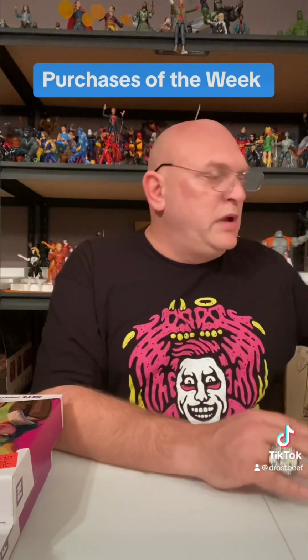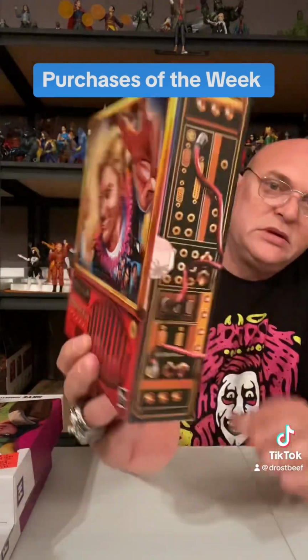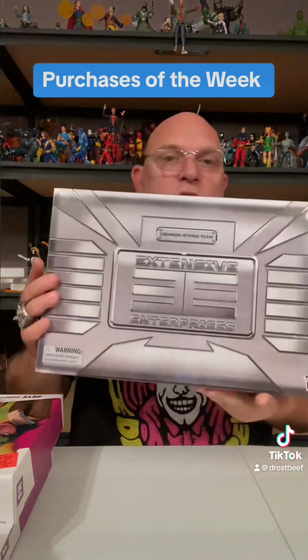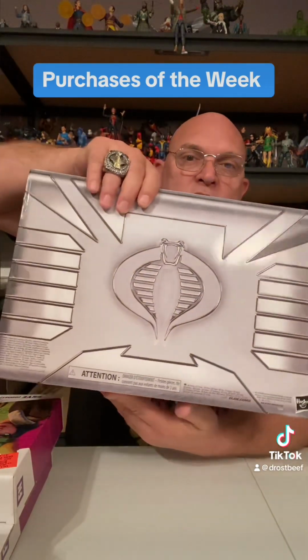And then the two little heavy hitters that we got, G.I. Joe Classified. We got the San Diego Comic-Con. We got Chuckles. Just got him in yesterday. So glad to have that. And then we also, another exclusive, we got the Crimson Strike Team. We got the Twins and the Baroness in their red suits.